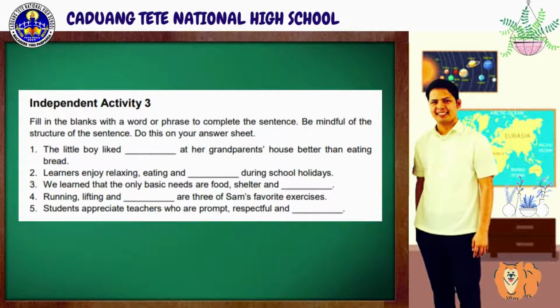And lastly, for your independent activity number three, fill in the blanks with a word or phrase to complete the sentence. Be mindful of the structure of the sentence. Do this on your answer sheet. You'll be given 1 minute to do all this task. And your timer starts now.